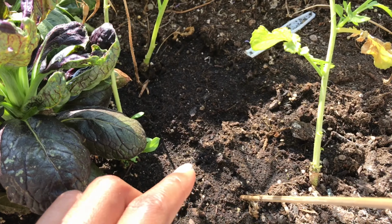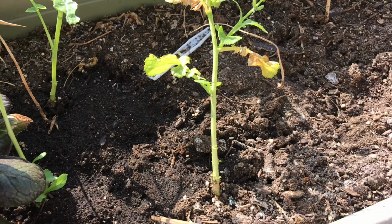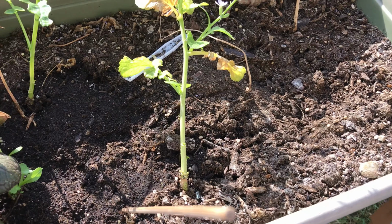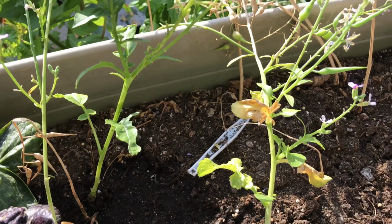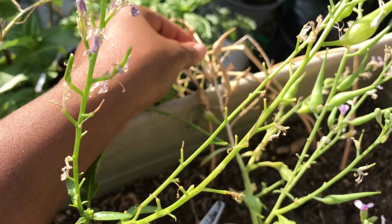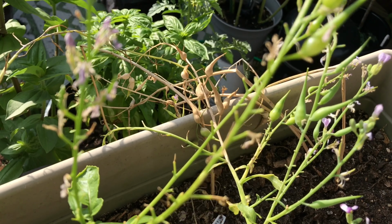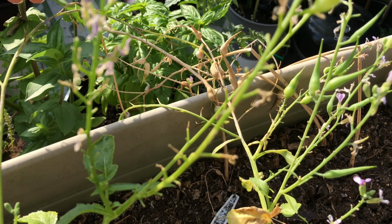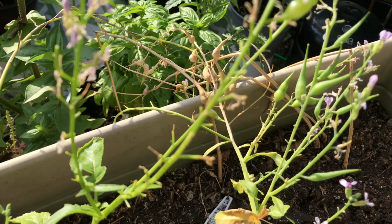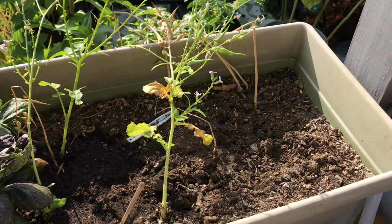I planted some lettuce seeds in here. They were old ones, but none of them germinated. So I'm going to pull the last of these radishes out. I saved them so I could get the last of those seeds, but I'm going to go ahead and pull these today. So this is the last day you'll see half dead radish greens on my plants.